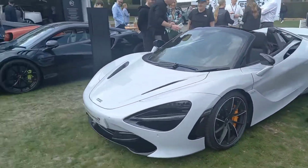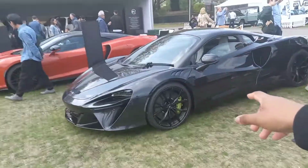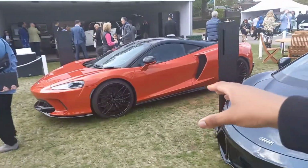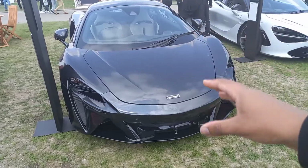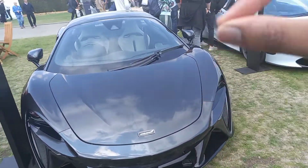I found my team. Team McLaren. Let's go. Over here we got the brand new Artura plus a McLaren GT. Honestly, yes. Artura, first time ever seeing one. Well, third time actually. Love it.